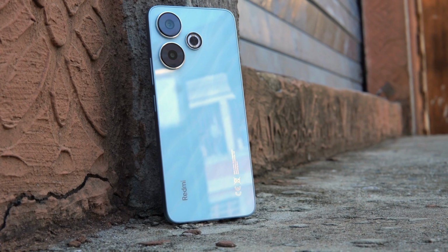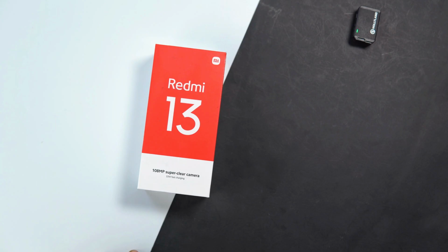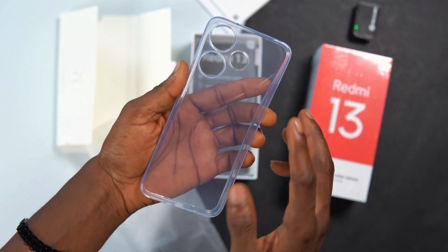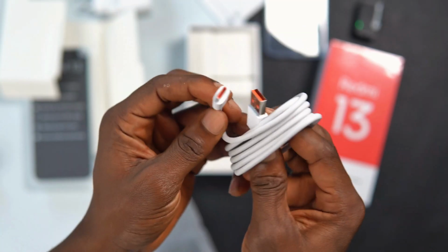The Redmi 13 has an IP53 dust and splash rating. It comes in a lovely package, and I might be biased here for my love of red and white. In the box, it comes with the necessary condiments, with only the earphone missing.